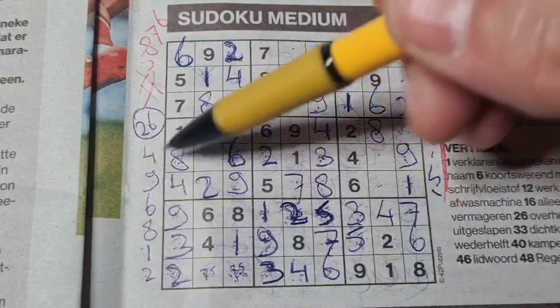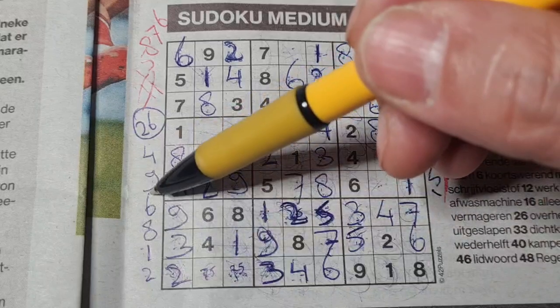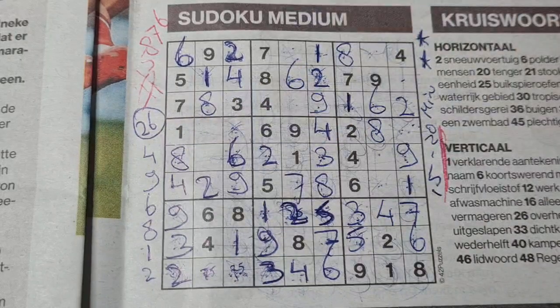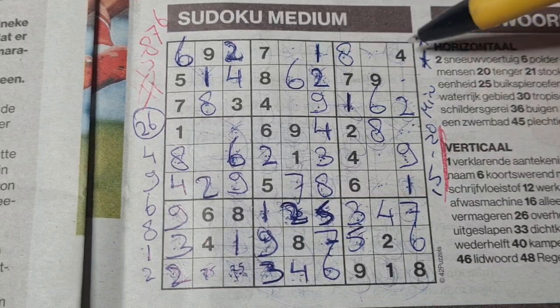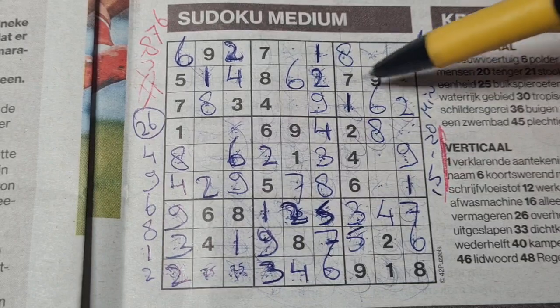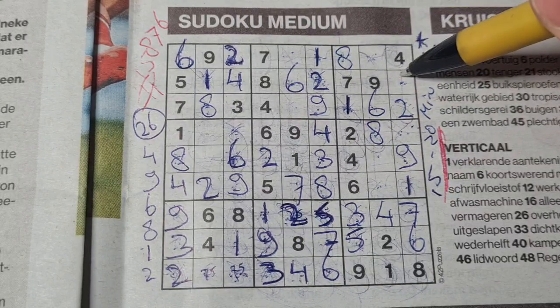1, 2, 3 is missing. 4, 5 is missing. 6 and the 7 is missing. 3, 5, 7. Okay. Yeah, we have 2 missing numbers. We have a 7 here, so the 3 and a 5 are left.